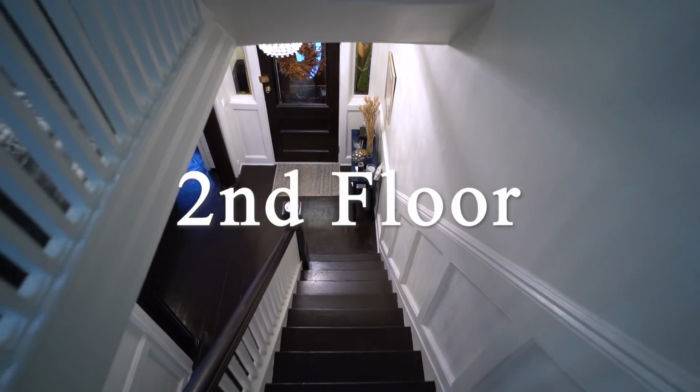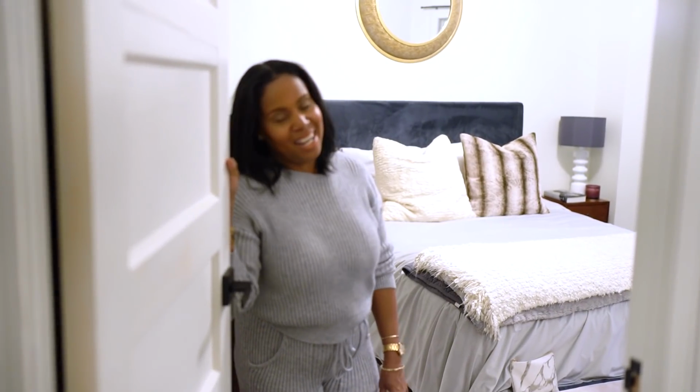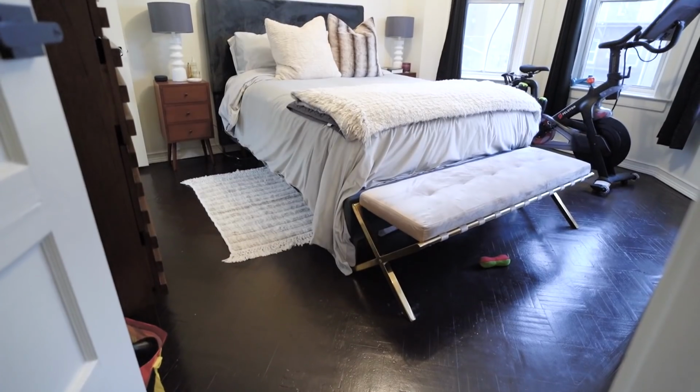you get there. When you come up the stairs, we have 3 bedrooms and 2 full bathrooms. Let's start in the primary. So in the bedroom, we have nothing but a bed and a Peloton, because essentially that's all you need to do is rest and exercise for the new year. There's other things too, but we'll keep it PG. So this is our bedroom.